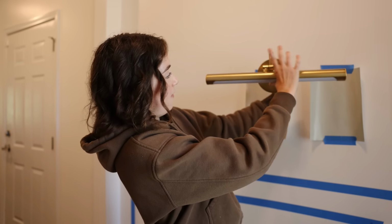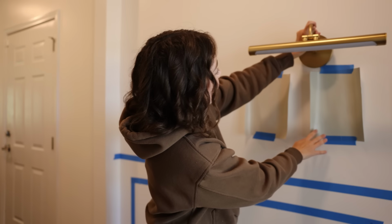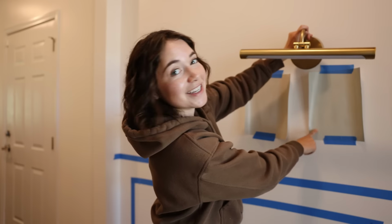I mean, this is just so pretty. The size of it. I love how chunky it is. I think that will look so good with either, but ooh, I think that with the sea salt, that's just gorgeous. So those are the lights I picked up. I got 2 of those picture lights.